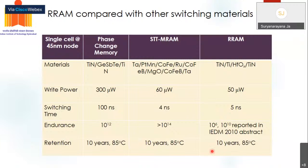Retention means how long you can retain the information within the device. We can retain the information up to 10 years and up to 85 degrees centigrade, or higher than 85 degrees centigrade. As I just discussed, hafnium oxide based resistive random access memory was able to withstand up to 200 degrees centigrade. So the characteristics of a resistive random access memory are almost comparable with the spin transfer torque magnetic random access memory.